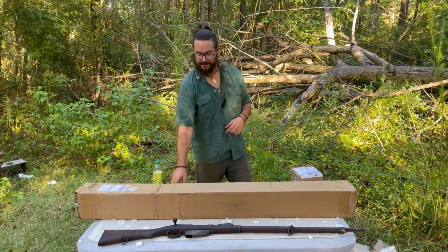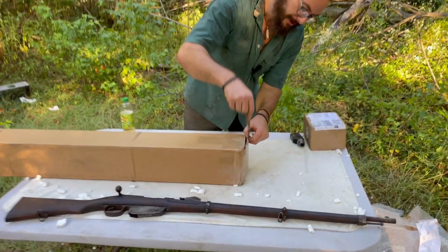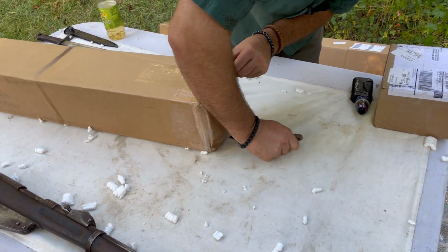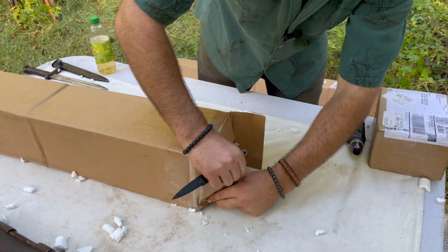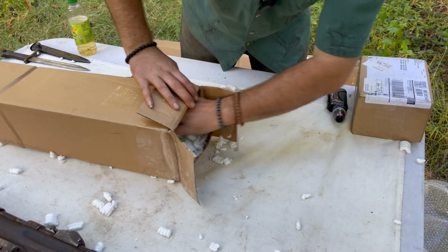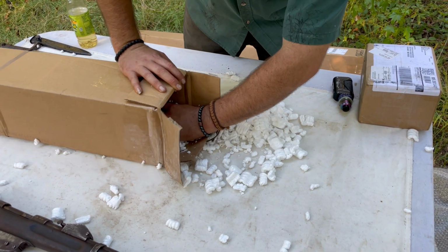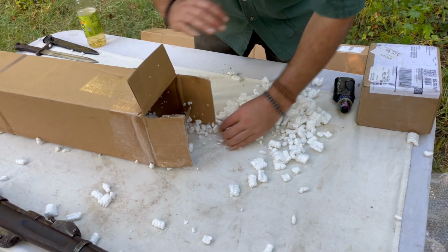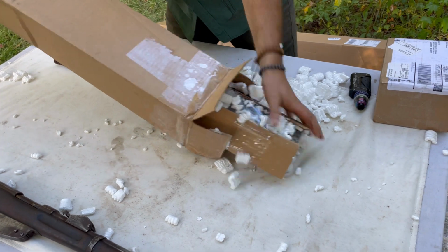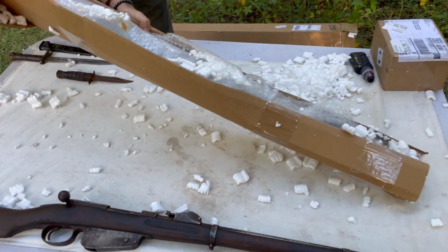All right, we're ready to get in this next box. Camera, let's come on up so we can watch this gun come out. All the way from Ocala, Florida to East Central Mississippi. Uh-oh. We opened this one up. All right. Let's get these packing peanuts out of the way. We're trying not to make a mess out here, guys. Oh, yeah. There it is.